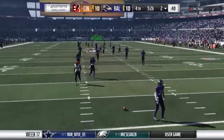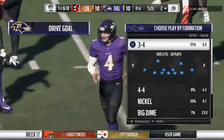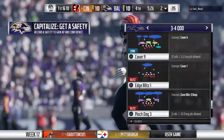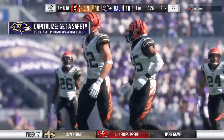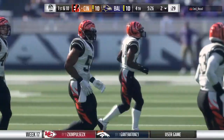Oh, and what a play on special teams here. This is going to be down inside the 5, all the way down at the 2-yard line. The Bengal offense now gets set to head back out onto the field. And they had a nice little drive going last time. Threw the interception in the red zone.